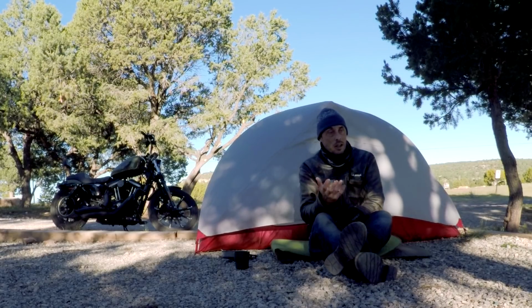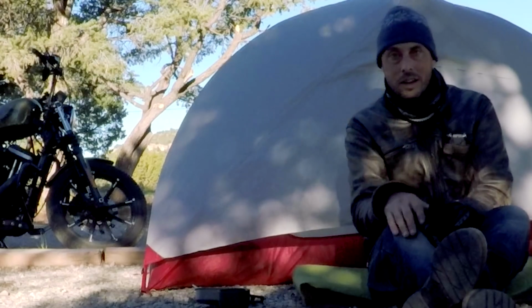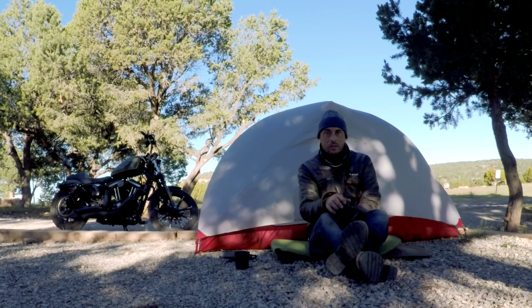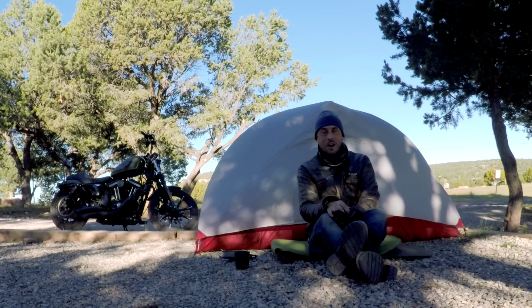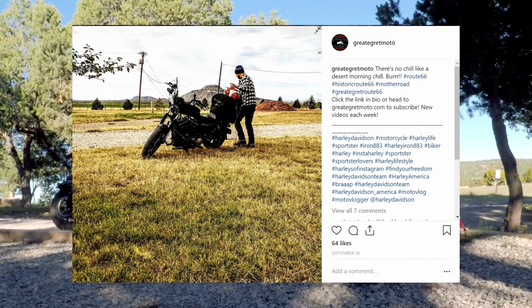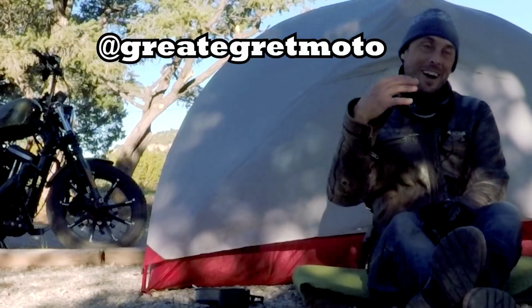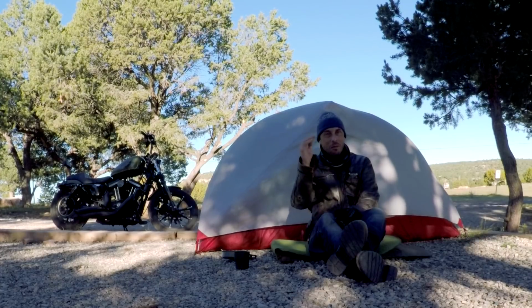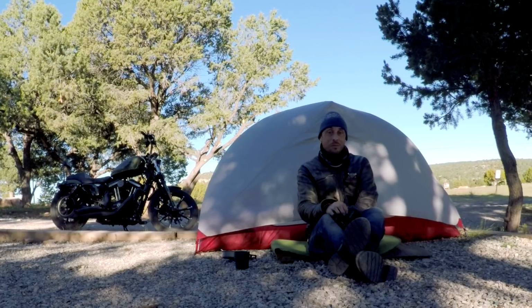And the reason is, in the desert, there's no water droplets in the atmosphere to retain heat like there is in the Midwest or out east or anywhere that there's a temperate climate. When you're in the desert like this, it just gets so dramatically cold at night. I have an Instagram photo of me packing up my bike with this cap on, and the caption is, "There's no chill like a desert morning chill." And that's really true, because those mornings in the desert are really cold because of the extremes. You know, if the temperature changes gradually, your brain and body is not going to notice it as much. But when it's those extremes, it really notices it.